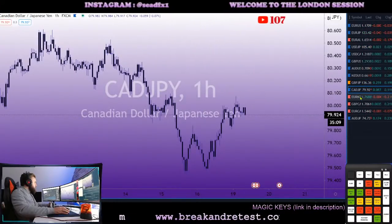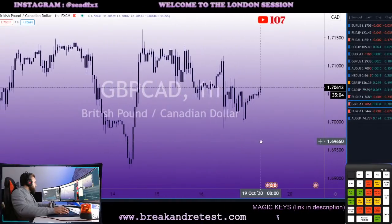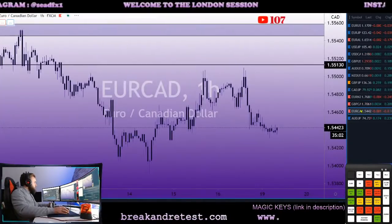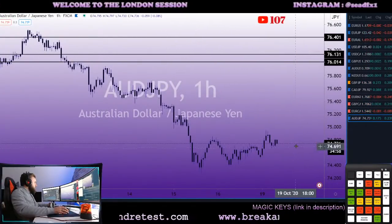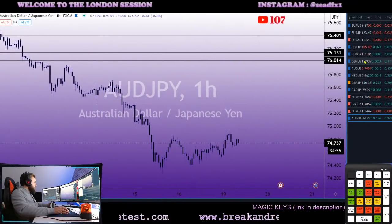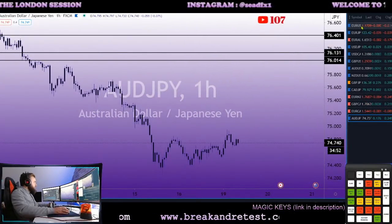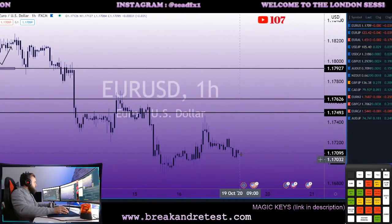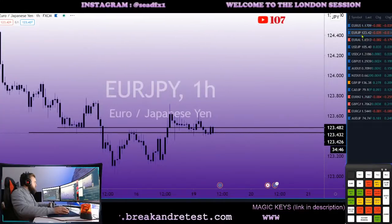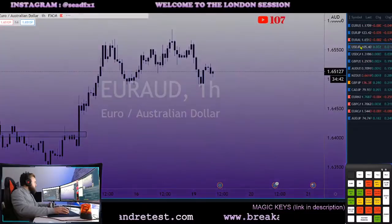So let's see what the pairs are doing here. GBP CAD, a mess as always. GBP CAD used to be a pretty nice pair to trade, but it has changed over the last few months. It's not the same anymore. Lots of consolidation on it.